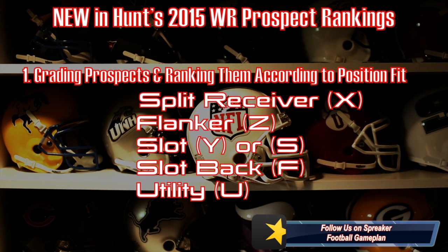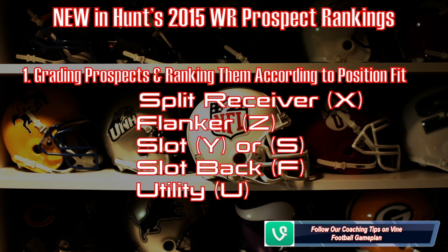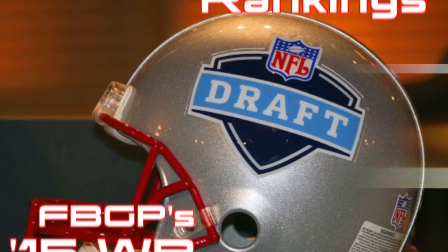And this year, we're going to rate the receivers in a different way. We're going to grade the prospects and rank them according to the best position fit at the next level, whether or not they're a split receiver or X, a flanker or Z, or slot, which could be either a Y or S, depending on if the tight end is on the field. The slot back is what it is called in Canadian football, but we're going to call it the F position, which is your 4th receiver and your utility player, which could be your 5th wide receiver.